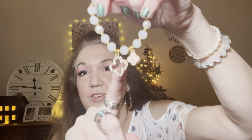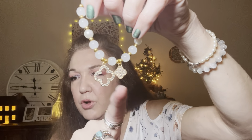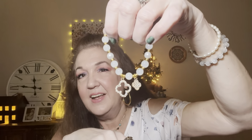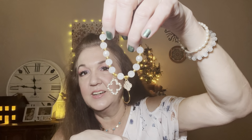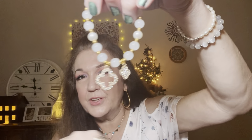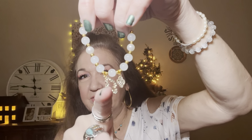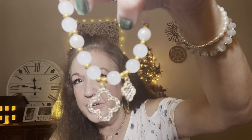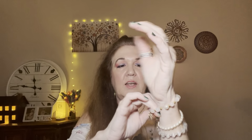Let's see what else we got here. Okay, this is fun. Guys, you know that Van Cleef and Arpels, it's this jewelry company that makes extremely high-end jewelry for celebrities and people that have a lot of money. And this clover that they made popular has been trending for a while. And I love the way this incorporates gold. So yeah, I'm gonna put that on right now. I love that little clover hanging off.